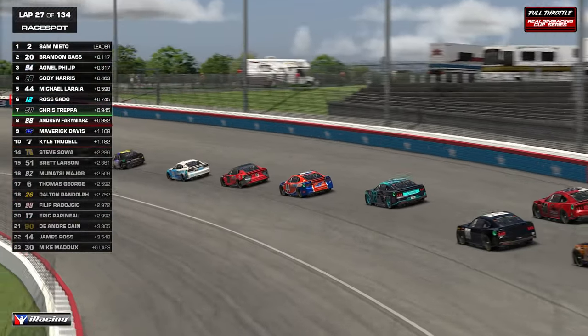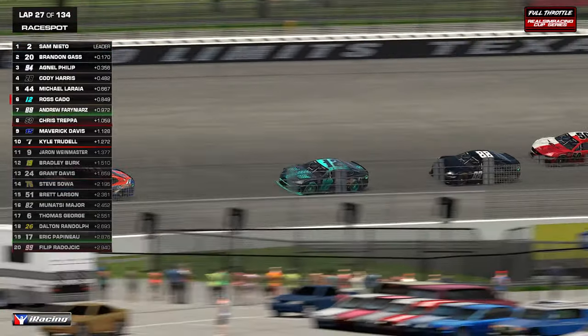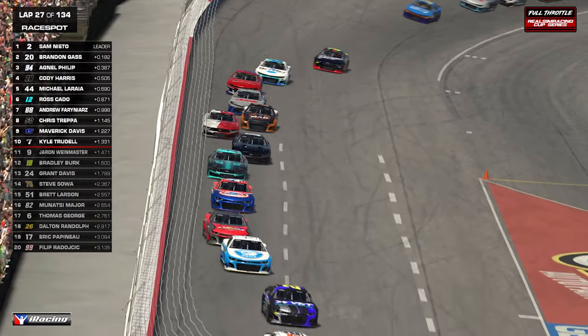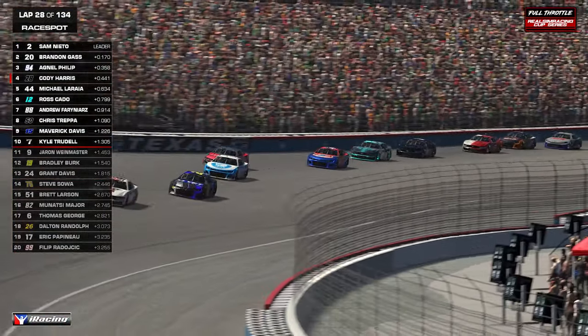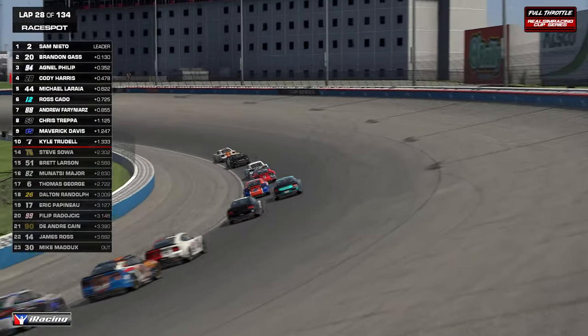Midfield playing nice, and so is Nieto up front. His advantage, a comfortable car length and a half to Brandon Gass. Gass also the highest we've seen him so far tonight as he sits in P2 with Agnew Philip, your pole sitter, in the number 3 spot. Single file for a moment, but Harris seemingly determined to make up for some of the lost ground.